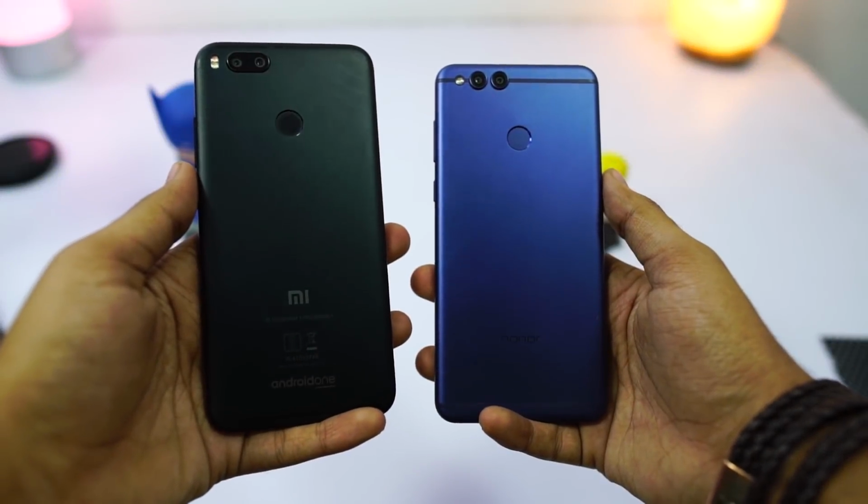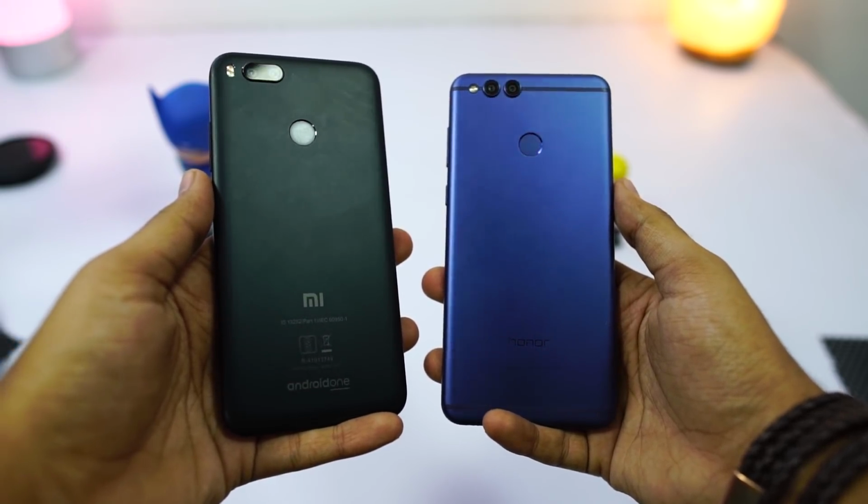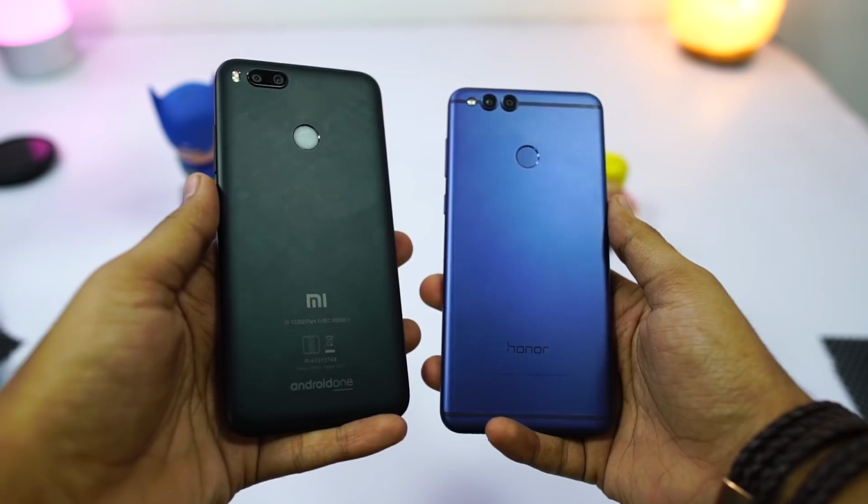Hi there guys, I'm Nikhil from GreedyTech and this is the camera comparison between the Honor 7X and the Mi A1. Sorry for the delay guys, I was a little carried away watching some videos, but now finally I was able to complete this video. Now without any further ado, let's get started.